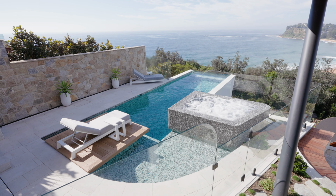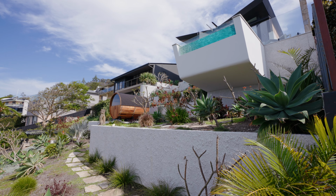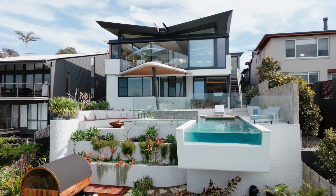And the classic example is the swimming pool. In the end, we cantilevered it out so it connected with the lower level and became part of that level rather than stepping down the hill. And that's turned out to be a real feature of this house.